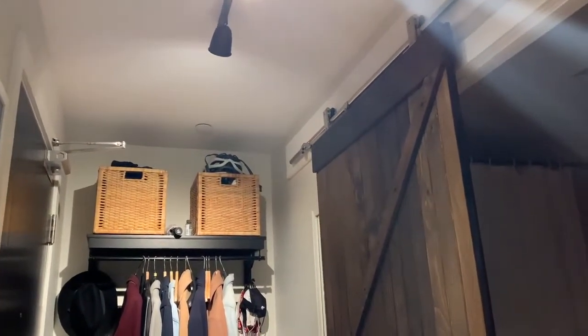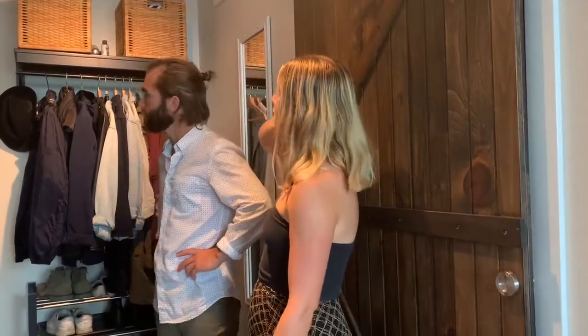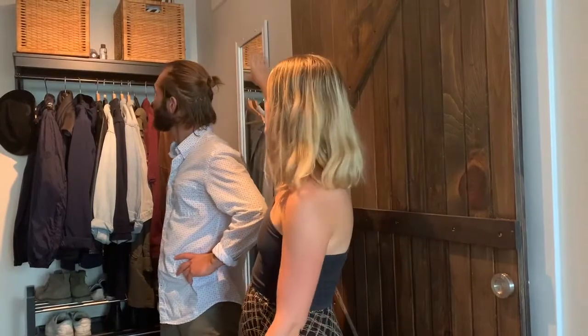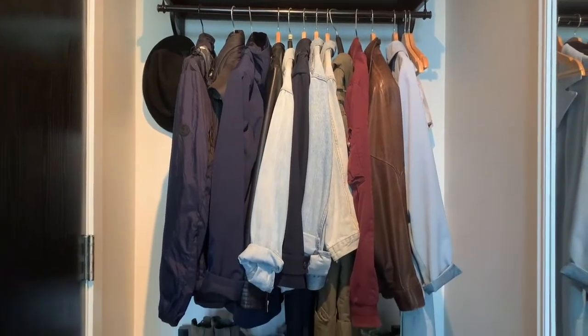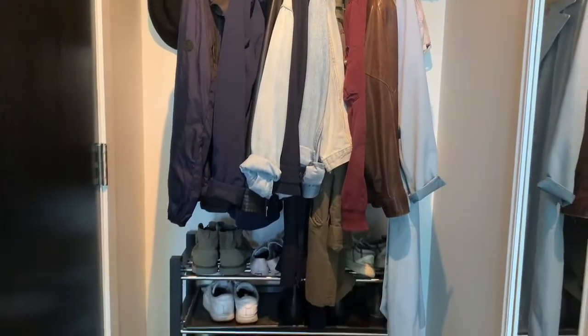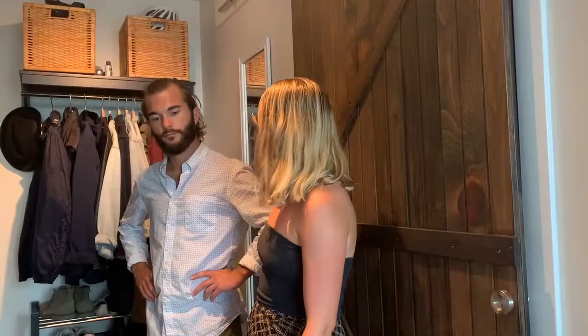Given that the pantry used to be the coat closet, this was actually just a dead space. The previous owners had some IKEA cabinets there and then a shoe rack, but it wasn't very cohesive. So we put in this shoe rack and then a matching coat rack holder, and we have our baskets up there with winter hats and that kind of thing. And it's made the space a lot more functional.